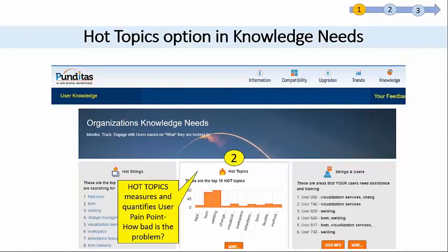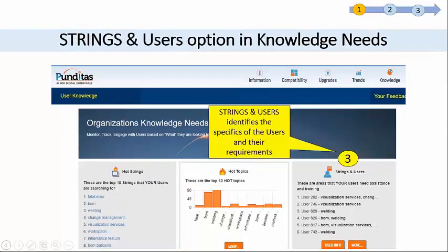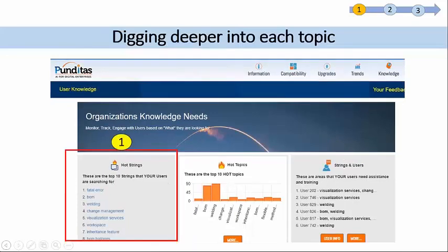The second tile is what we call the Hot Topics, and it measures and quantifies the pain point. That is, how bad or how deep is the problem. The third tile identifies the specifics of the users and their requirements. And I will dig deeper into each one of these to show you what we can do.